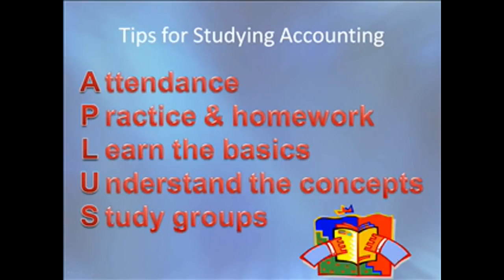Tips for studying accounting. Many students new to accounting ask what's the best way to study accounting, understand the material, and make a good grade in class. When thinking about studying accounting, it helps to remember that you're striving for an A+.